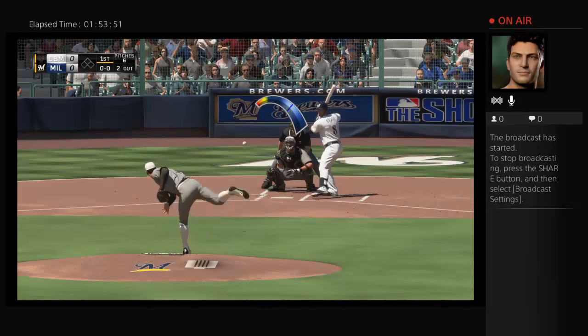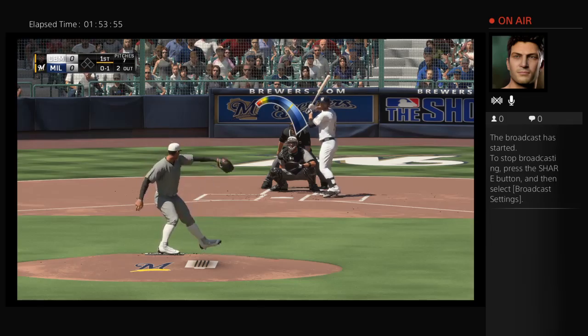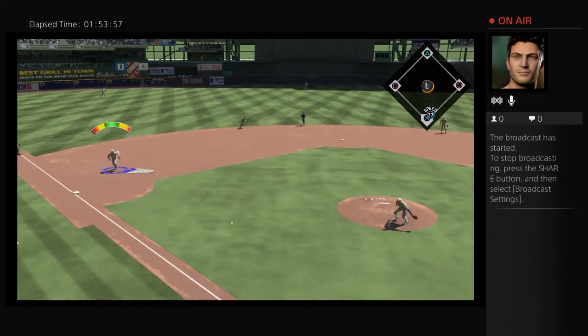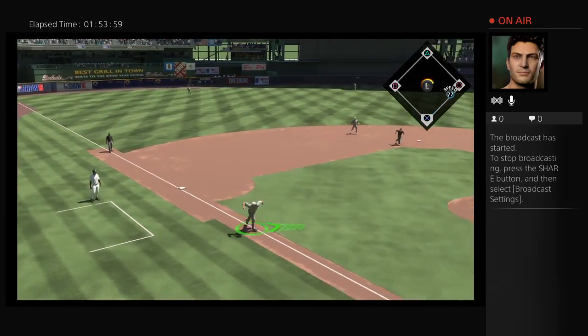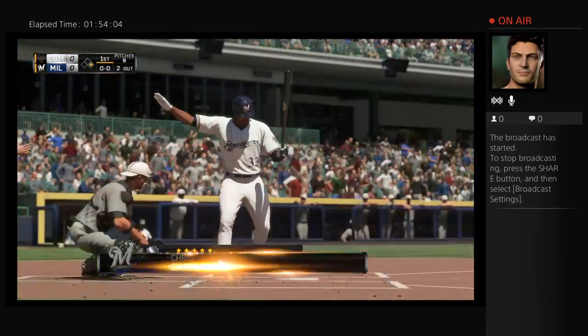Batting third, Ryan Braun is in with 2 away now as he looks at a called strike 1. Back to the mound and off his leg. And they'll have no play as he reaches first base safely.